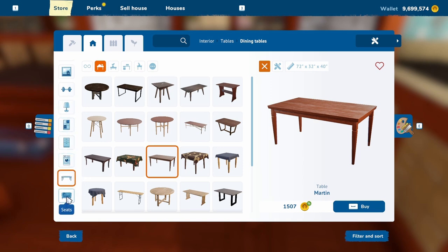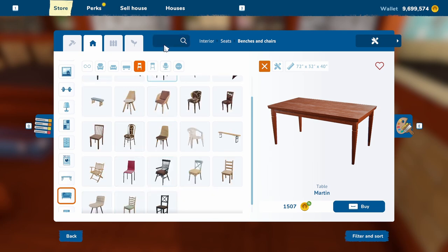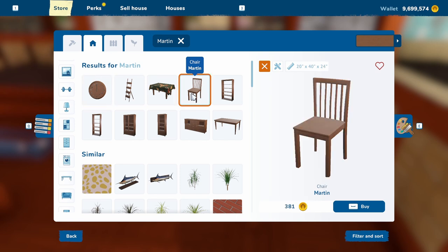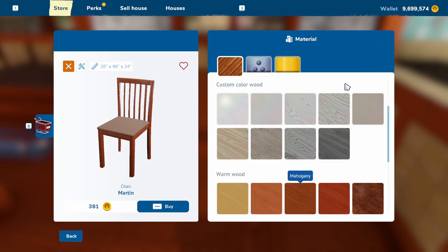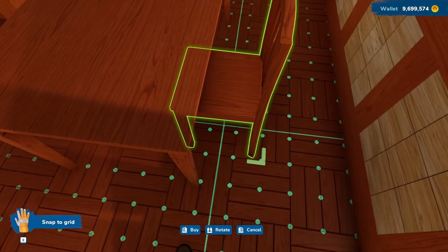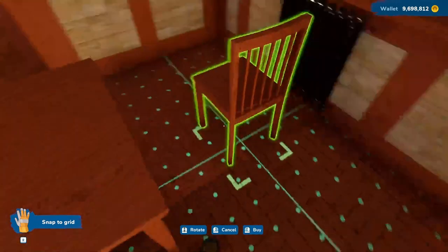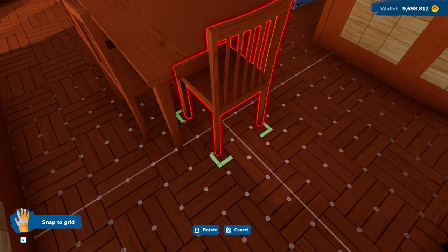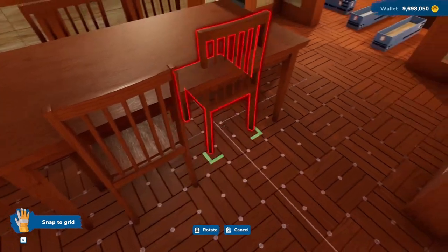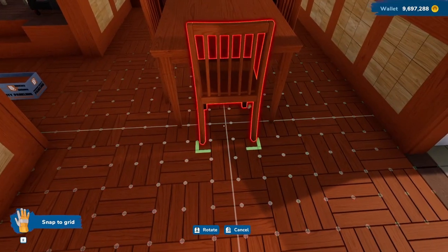Chairs. There. A Martin. You know what? Let's see. Yes, there is. How about that? And we will go with mahogany. Okay. And one more. Okay.